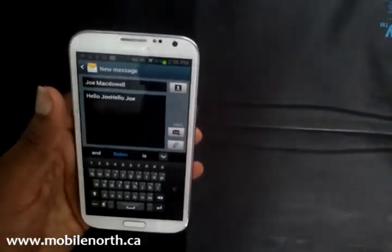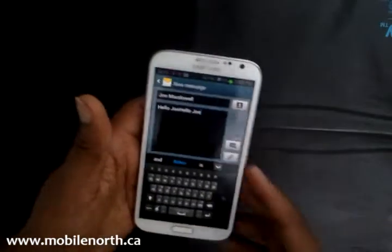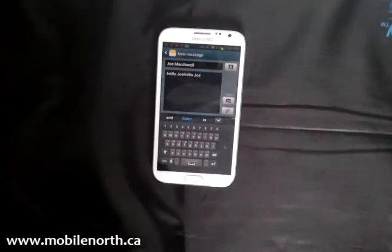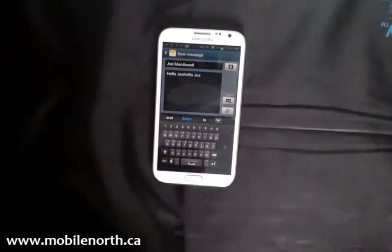Okay, so although the phone is a larger phone, maybe a little bit more difficult to manipulate, there are lots of features in there that will either make you forget how large it is or just make it a little bit easier for you to work with.